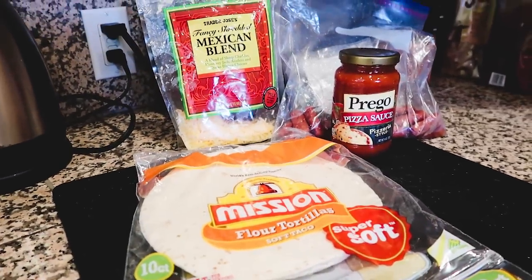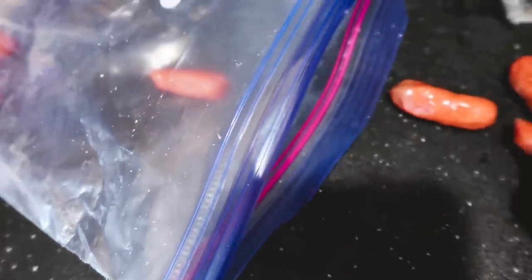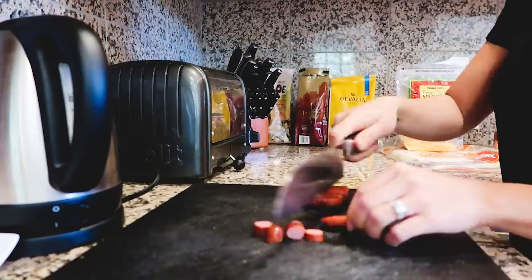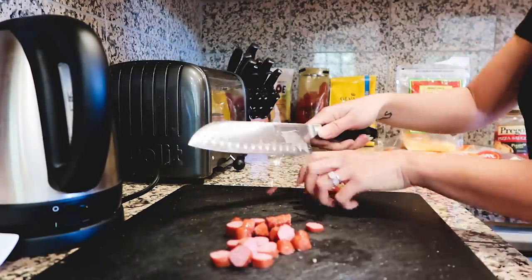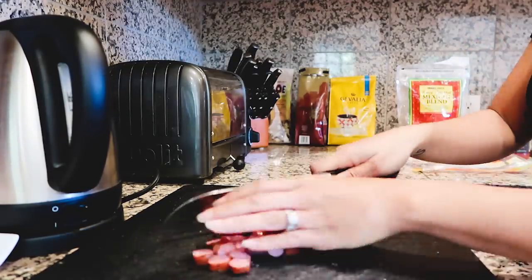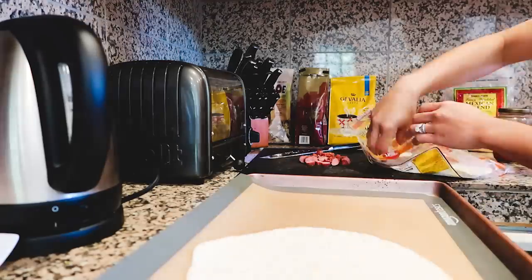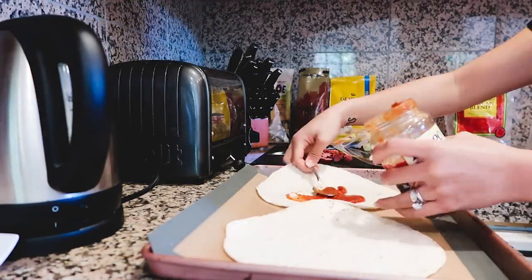So I decided to make pizza out of a flour tortilla, some pizza sauce, shredded cheddar cheese, a little bit of some meat toppings, so it could be pepperoni or it could be the sausage that I actually really love, and their turkey sausage. And this meal is so quick and easy. I love making this for Aliana and she loves it so much.